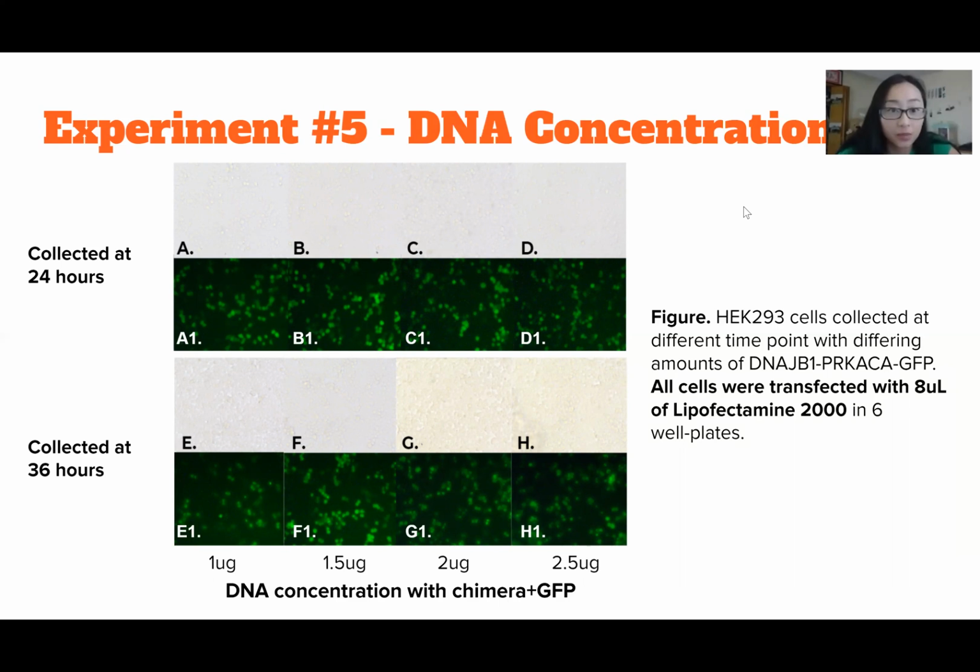So if we were to look at these images, A through D and A1 through D1, they were collected and imaged at 24 hours. E through H and E1 through H1 were collected and imaged at 36 hours. For each column, there's a different concentration of DNA. A and E have 1 microgram, B and F have 1.5, C and G have 2, and D and H have 2.5. All of these cells were transfected with the ideal 8 microliters of lipofectamine that we found in experiment 3.